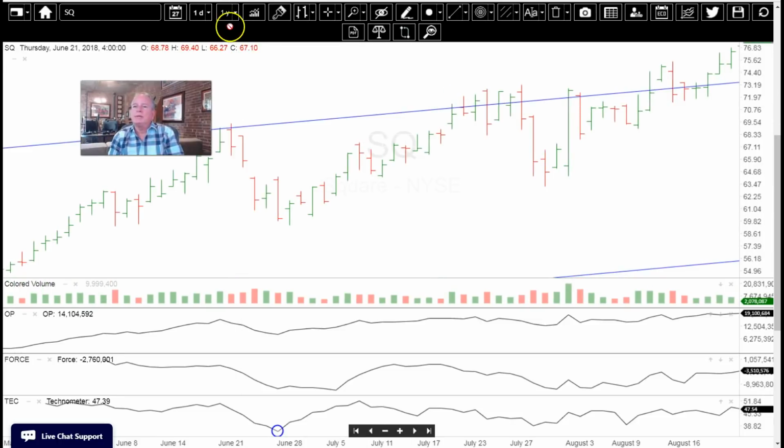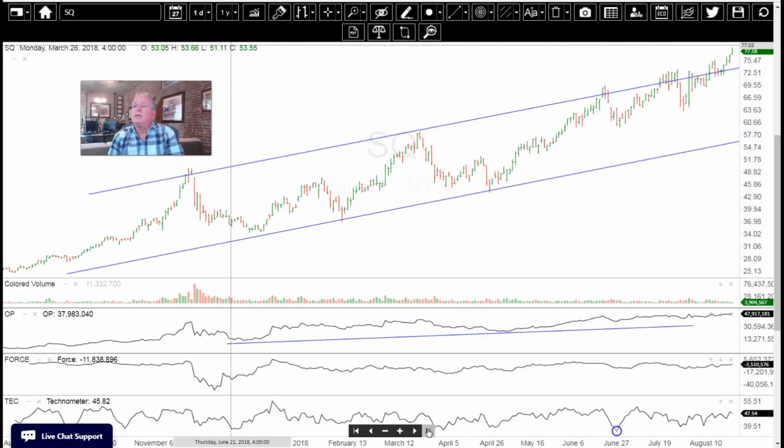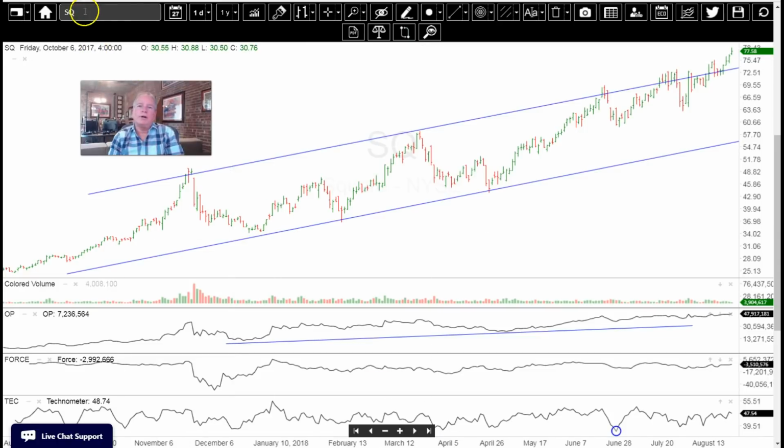Square, we've talked about being strong, and it looks like something's really going on there, and it continues to work higher, taking out the overbought line of the uptrend. So continuing to act strong.